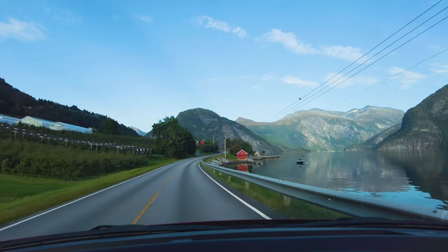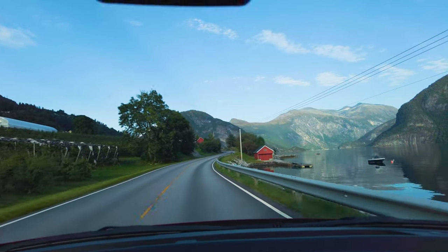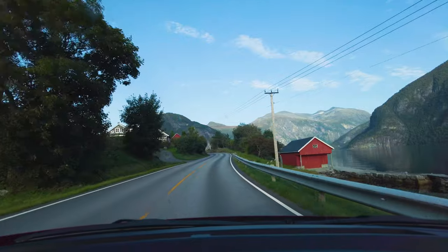My destination was the fjordside town of Åndalsnes, and what a drive this was.